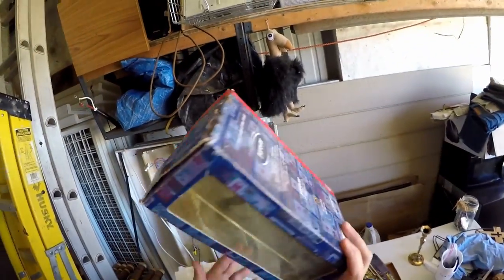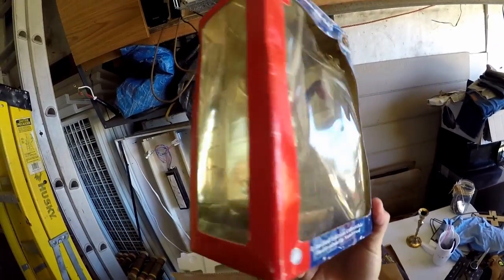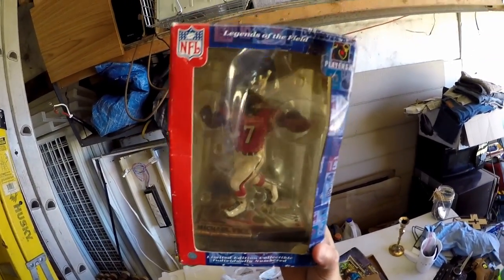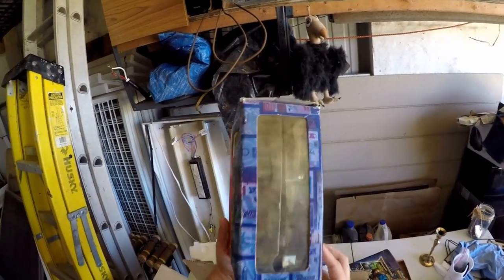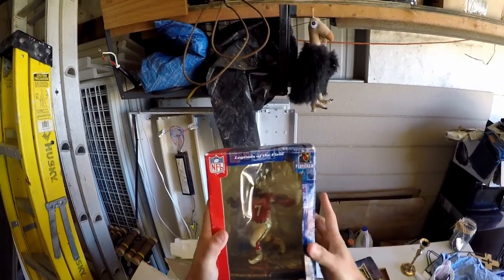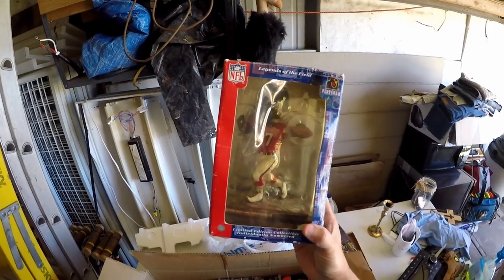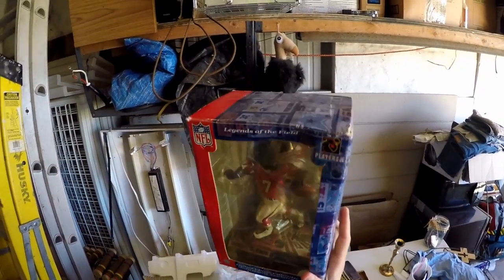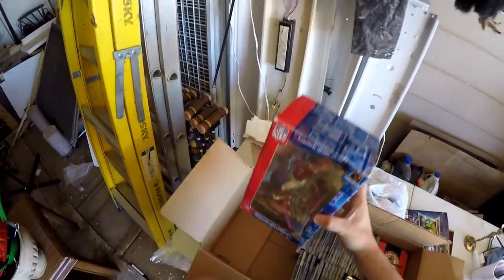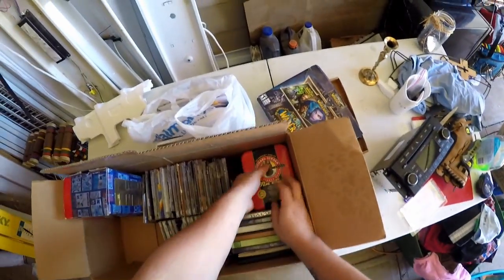Not sure if you guys are familiar with Michael Vick, but he's the one that had the dog fighting ring a while back. Was making bucks of money in the NFL and threw it all away because he was fighting dogs. He went on to play for the Eagles again. This is for the Falcons. He had a semi-decent run with the Eagles, so he cleaned up, I guess. That's kind of cool though. It's heavy.